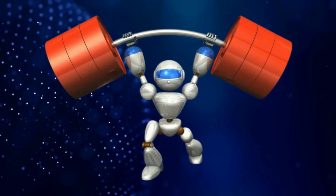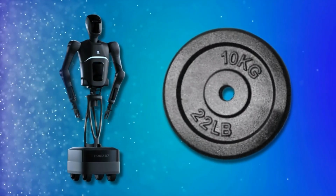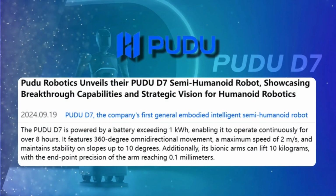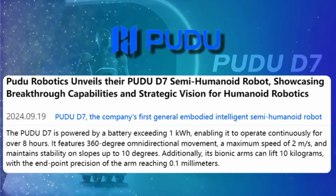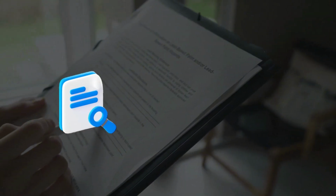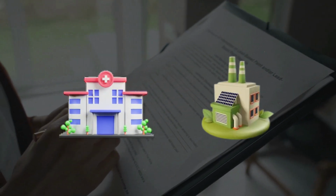Now, let's talk about the muscle power of this AI giant. Each arm is strong enough to lift 10 kilograms, but there is more to it. The D7 does this heavy lifting with pinpoint accuracy. We're talking 0.1 millimeters precision, which is pretty jaw-dropping. That kind of accuracy is crucial in places where mistakes could be costly or dangerous, like hospitals or factories.